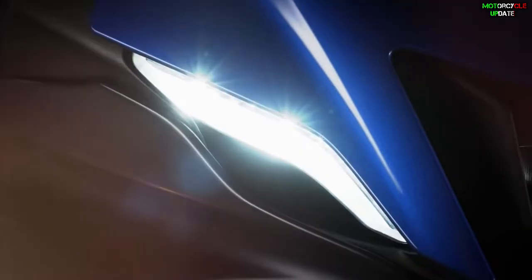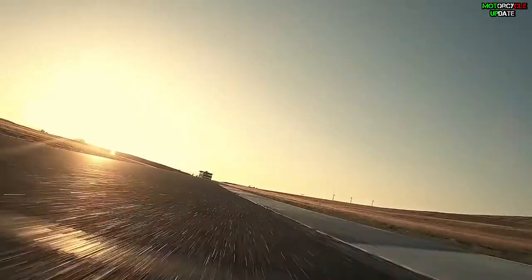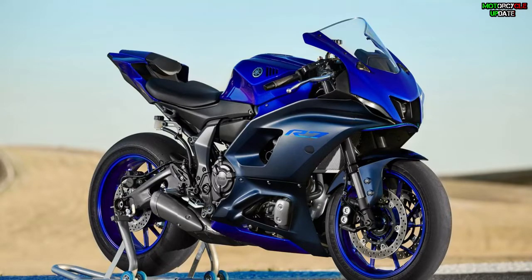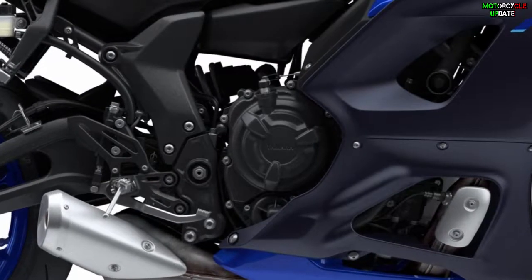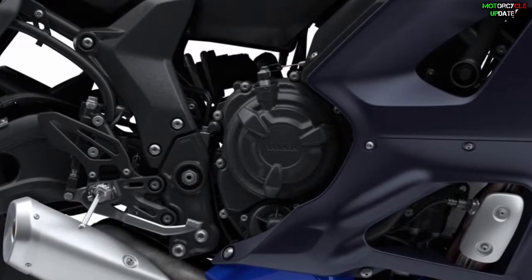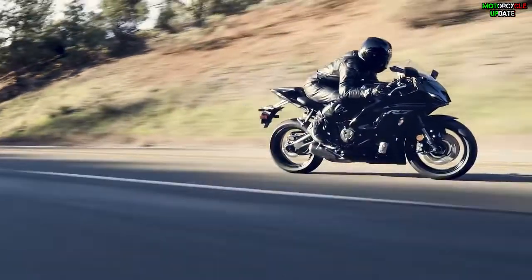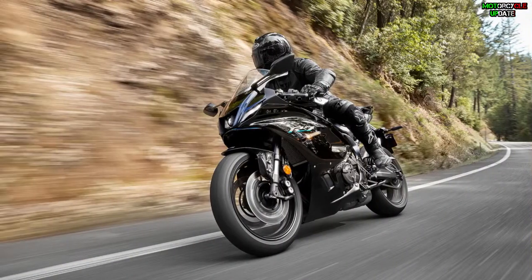After a series of rumors and teaser images, the Yamaha R7 has been officially launched and is equipped with a CP2 engine similar to the MT-07. The CP2 engine equipped on the Yamaha R7 provides powerful torque-based acceleration, providing a truly enjoyable driving experience on the track and on the road.